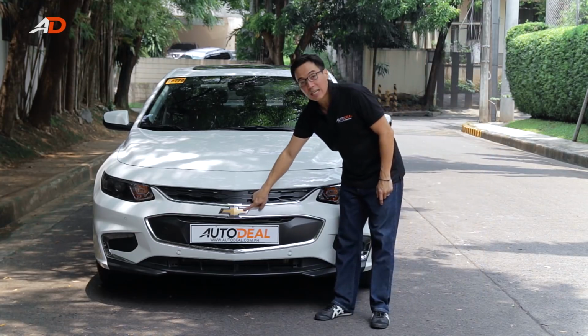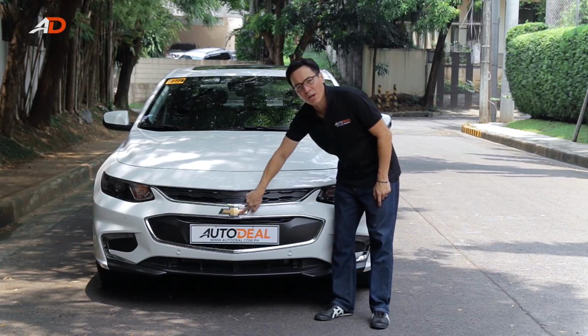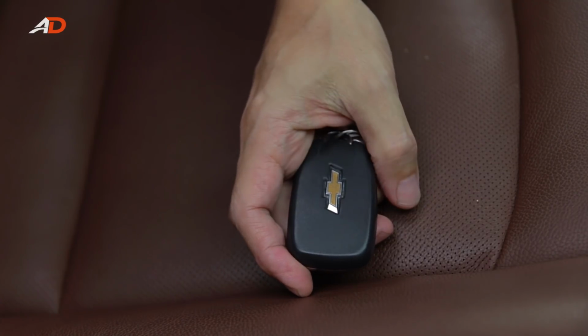And two is the emblem, the very proud emblem, I should say, because it is textured and ribbed. Sorry, but it does feel very cool. Even the key's emblem has texture.